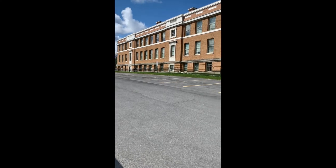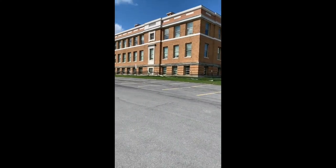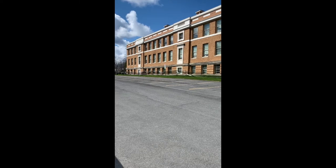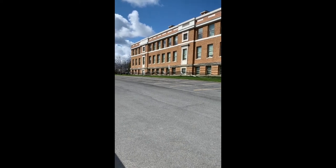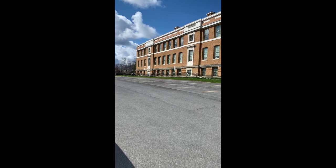This is Sheldon Hall. On the second and third floor areas of this side of the building are the residential areas. They're primarily for upper level classroom students, so that's juniors, seniors, graduates. Each room has their own bathroom in it, which is very convenient.